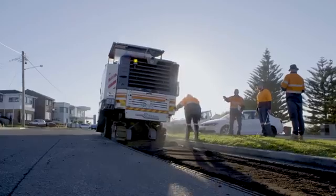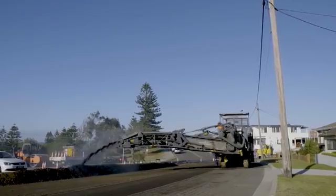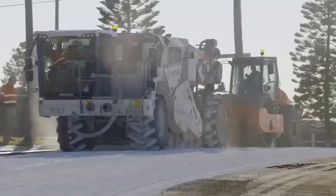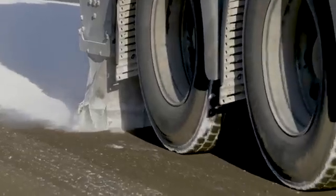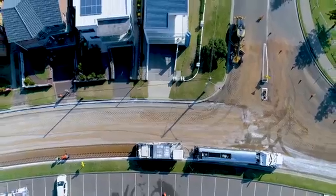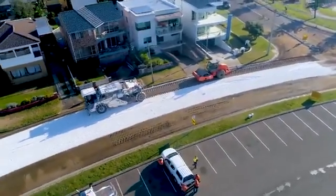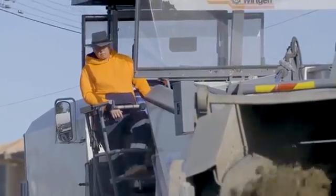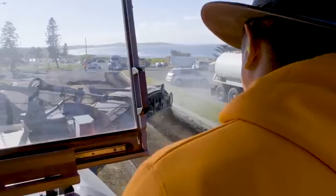The video shows the reconstruction of Mitchell Road in Cronulla in the suburbs of Sydney. The company's representatives say they carefully control the work of the device on the road, right down to the final touch, in order to obtain a dense, smooth coating at a low price and of high quality.